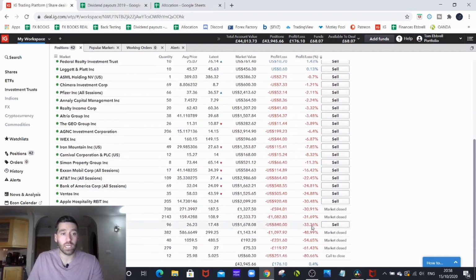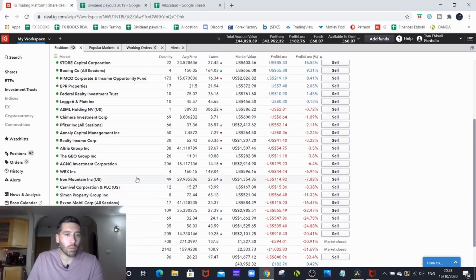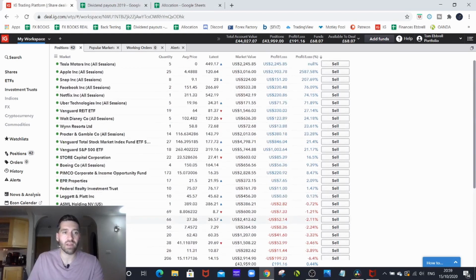My favourite stocks in this portfolio are probably AT&T, which is looking like a pretty good buy at the moment at under $28. And probably AG&C because it's a monthly payer and it's been very consistent since I've owned it. I've got a good healthy position in it, nearly $3,000, or it is about $3,000 that I put into it. So I get about 15, 16 pounds, nearly $20 every single month consistently, which I can just plow straight back into the markets. AG&C and AT&T are probably my favourite buys.